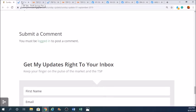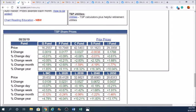Now we're going to move into TSP Talk. TSP Talk has some good charts. A guy named Tom does some commentary there, and they also display the percentages for the week. As you can see, we had the percentages for the week for the C, S, I and F funds. With these funds, we had a big week. We gained 2% in just this week alone.